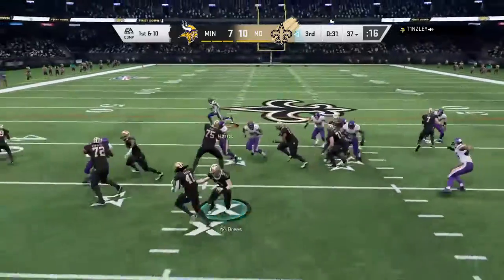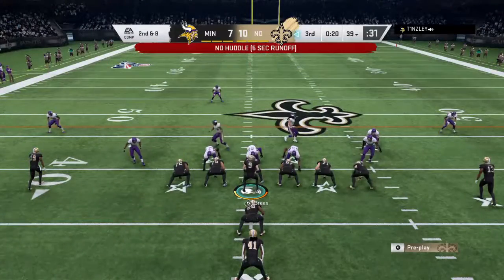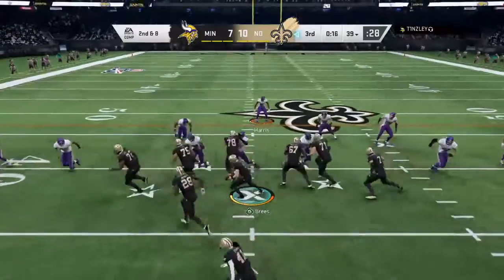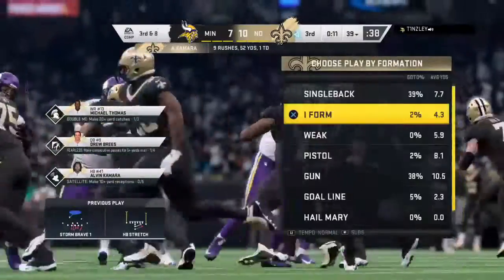Now they look to pay it off on 1st down. Running with Kamara. And this winds up a pickup of 2, maybe 2.5 to about the 39. 2 yards on the pickup there. It'll be 2nd and 8. They run it again with Kamara. And he's going to be met at the line of scrimmage and taken down.